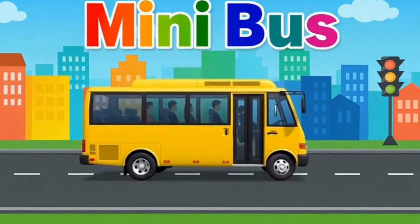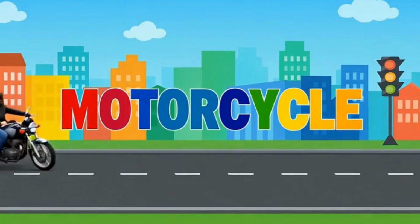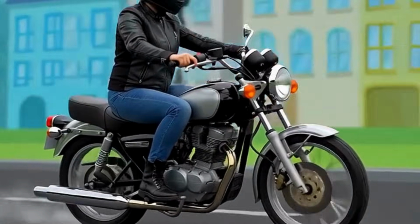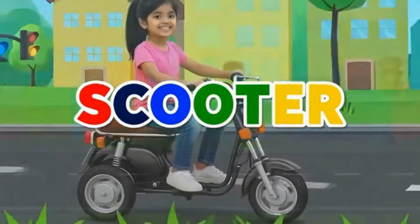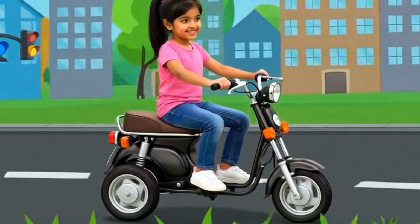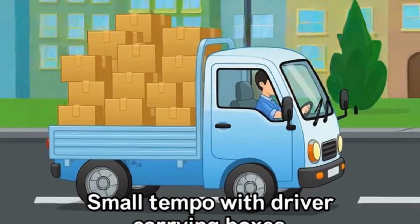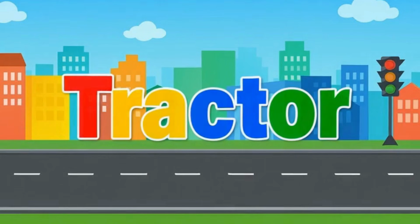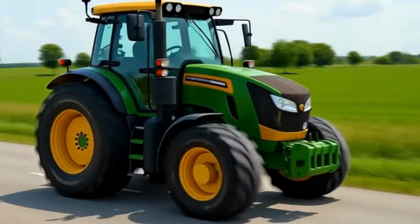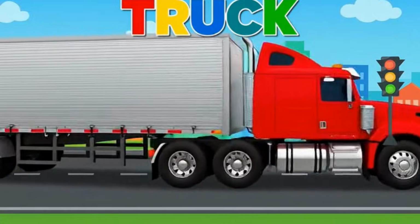This is a minibus. It's smaller than a big bus. This is a motorcycle. It's fast and fun, but always wear a helmet. This is a scooter. It's easy to ride in the city. This is a tempo. It carries goods in the city. This is a tractor. It helps farmers with heavy work. This is a truck. Trucks carry heavy loads.